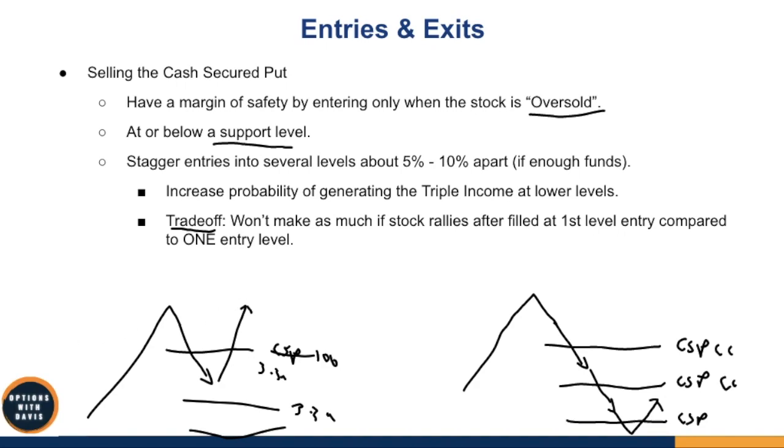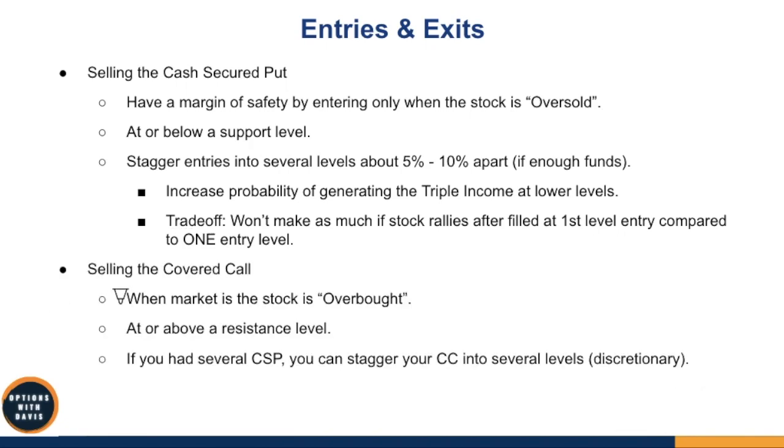Now I'm going to go through some charts so you can take a look at it a bit later. Now next is selling the covered call. Now covered call, basically what you want to do is sell only when the stock is overbought and also above a resistance level. And if you have several cash secured puts, you can stagger your covered calls into several levels. Now this will be on a discretionary basis, so as you see the market goes up, you can just place the covered call as the stock goes up.